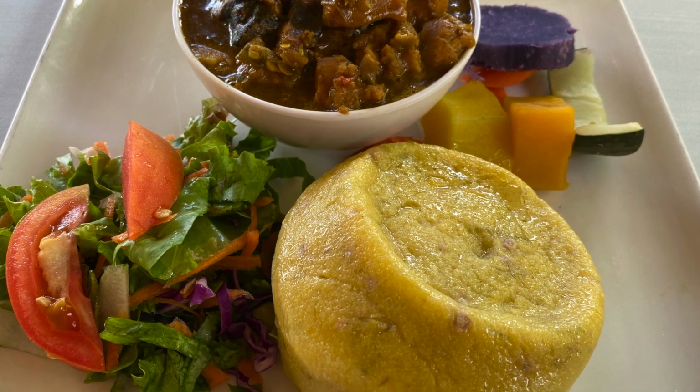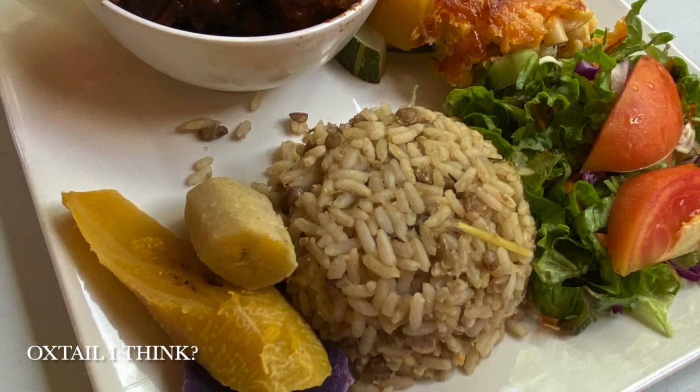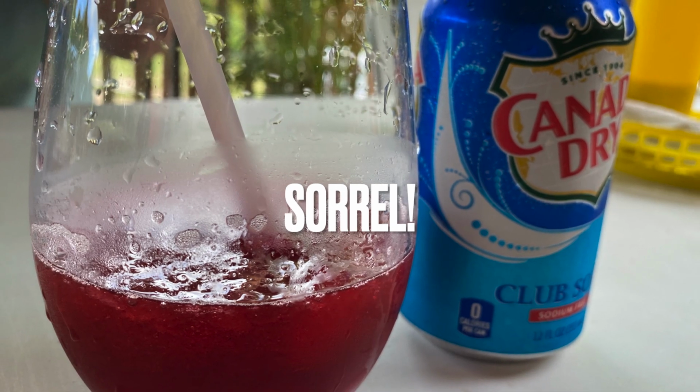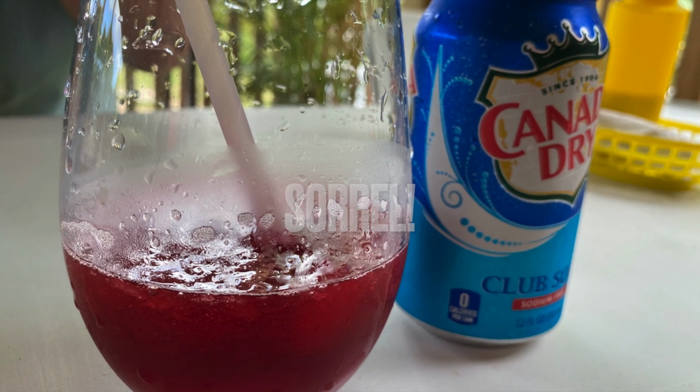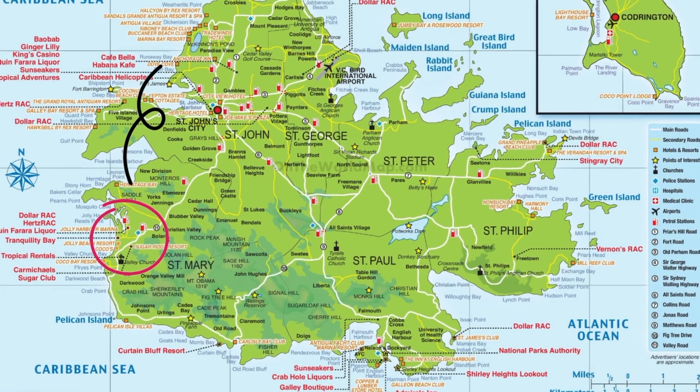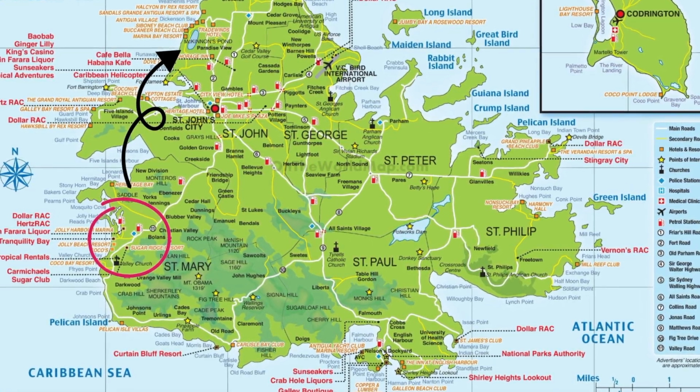We had some unique dishes, curried goat. I had some barbecue ribs, and I can't remember the name of the dish our driver had, but just some authentic local cuisine. It was really good. Definitely a lunchtime meal that turned into our dinner just because of how hearty it was.